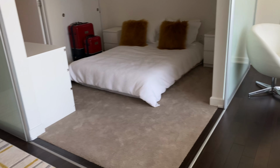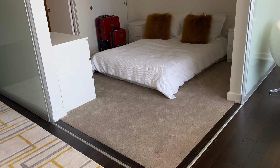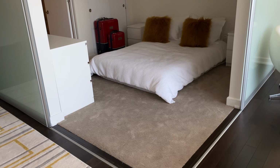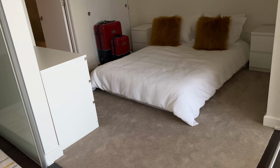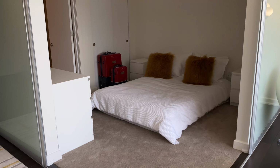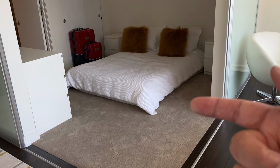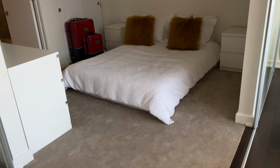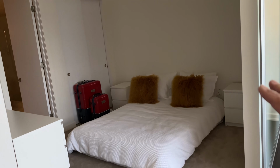In case you're wondering how much I pay for this place, so I pay 1,800 Canadian. In American, about 1,500 bucks a month. So you'll see that this bedroom is pretty bare at the moment because I've been waiting for my bed stand since January. And it's 2022 right now, and it's July, and I have not received my bed stand, and I want to get that first before designing and putting any artwork.